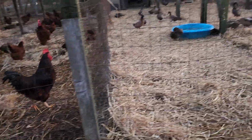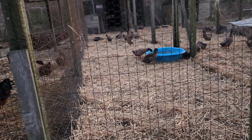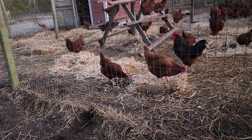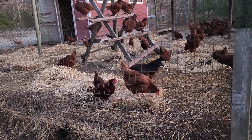The ducks, we just spread fresh straw today. We do that every few days. The ducks, you've got to spread it for them. They don't do it. But the chickens, you just throw the piles of straw out there, and they love to scratch it, so they'll actually scatter it for us.